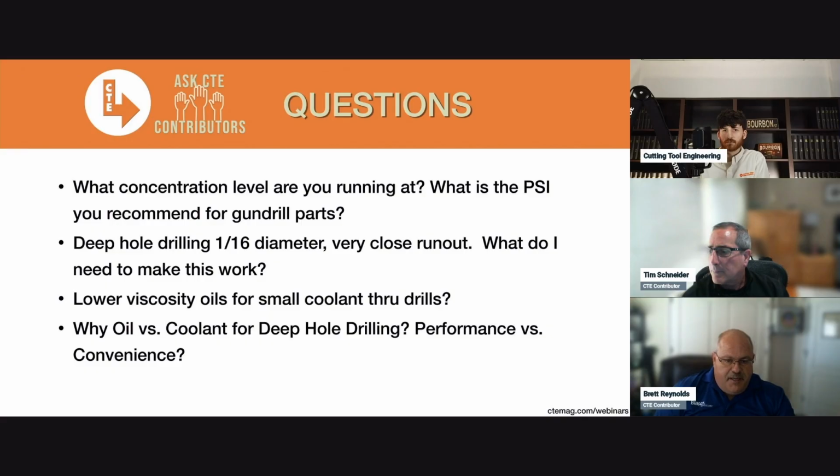Viscosity certainly does play a major role, but that is dictated by the size of the drill you're using. If you're doing smaller holes, certainly you're going to use a thinner viscosity oil. If you're doing larger holes, you're going to want a thicker viscosity oil. But the additive package is really what brings a level of performance to the drill. So you may want a heavily sulfurized oil in addition to an oil with chlorine in it, with a chlorinated package as well.